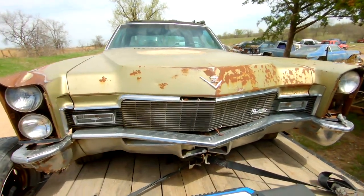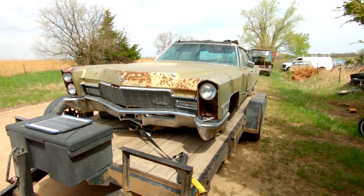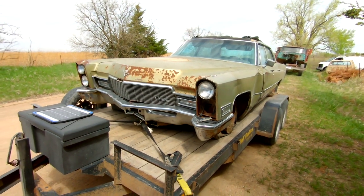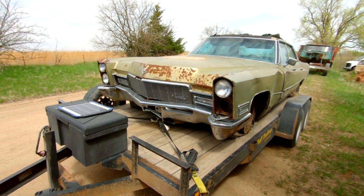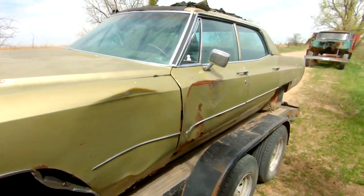And I know what you guys are saying, why would you take a four-door sedan? Well, because it's solid and it's sitting here in a salvage yard. The floor was actually sold out of it. The guy never paid the guy, so technically, it's on death row. So we have to bring it out of here and put it back on the road.